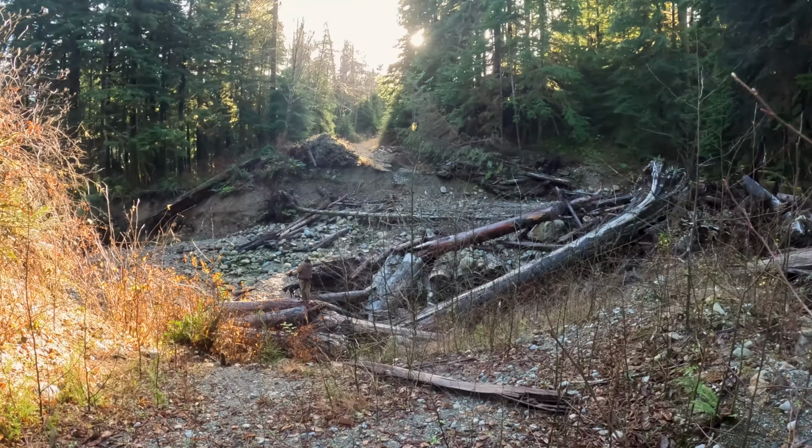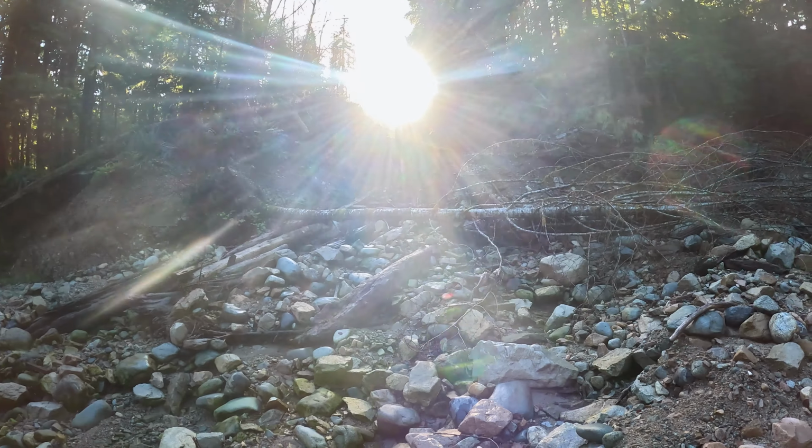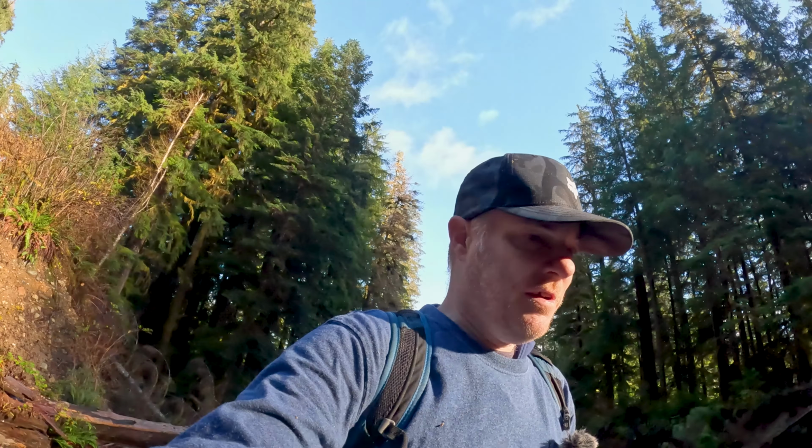All right, so as I suspected, the bridge is gone. Last time I was here about 3 or 4 years ago, the bridge was wiped out. It's an absolute scene of chaos. Oh yeah, it used to be a road, eh? So as you can see here, the road is completely gone. There's no road. So at this point, we put on our hiking boots and continue along.